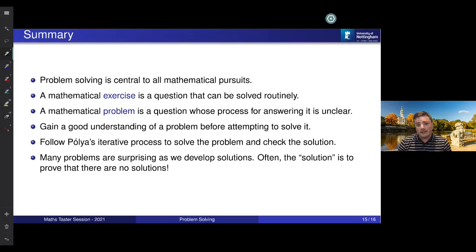And no matter how many problems you've solved in the past, they can still surprise you. And often the solution is that there are no solutions.